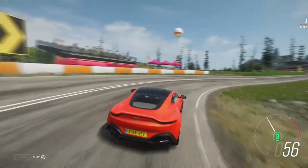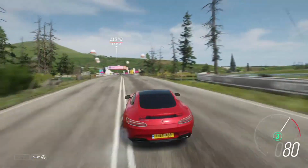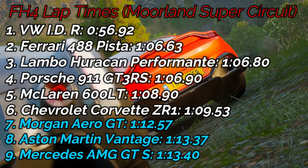But we're coming to the finish line now. Overall, I think all three cars do drive really nicely. They all have good grip. As I said, I would like a little bit more front-end responsiveness from the Aston. The Mercedes had that, but the back end was a bit loose. Anyway, here are the lap times.